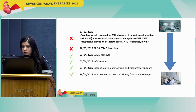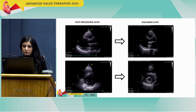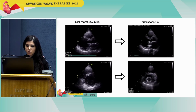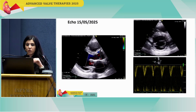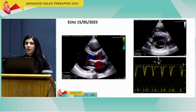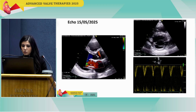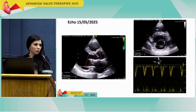The patient was gradually weaned off both mechanical support and inotropic agents, and was eventually discharged in good clinical condition and ambulatory. Pre-discharge echocardiography, as you can see, shows improvement in the left ventricular contractility compared to the immediate post-procedural study. Echocardiography follow-up at 1 month demonstrated excellent function of the prosthetic mitral valve and stable left ventricular systolic performance with an LVEF of approximately 30% with no outflow tract obstruction.